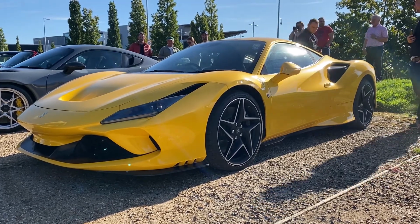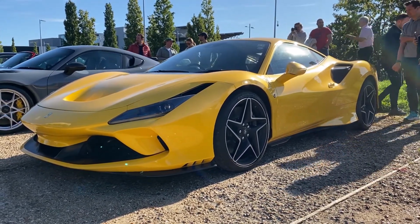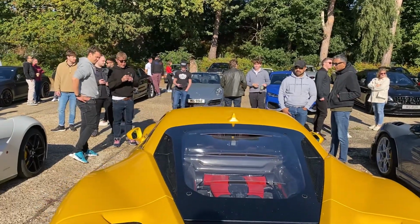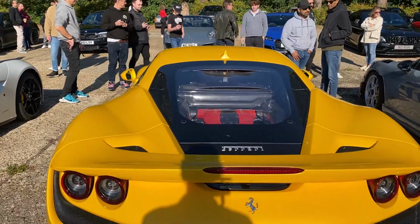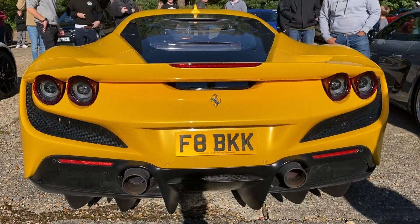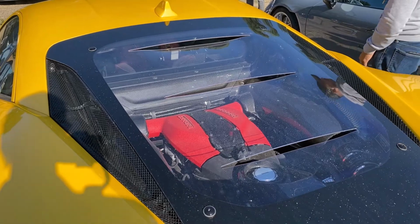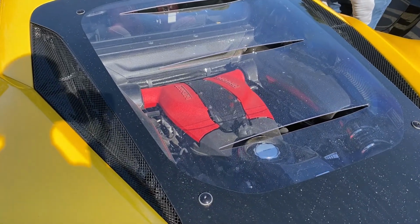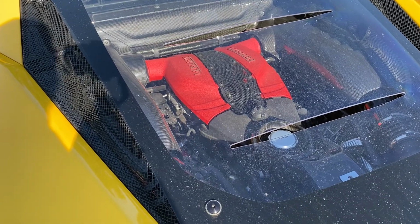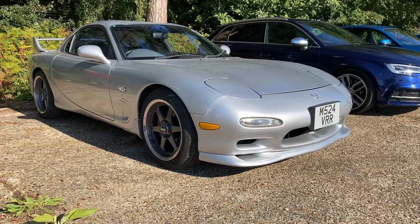Back to a slightly more well-known brand, parked at the very end of the row, is a Ferrari F8, built to replace the 488 and shares the same engine from the 488 Pista, churning out 710 brake horsepower. Through the rear screen we can just about see that 3.9 litre turbocharged V8. Just another fantastic Italian exotic here on display today.